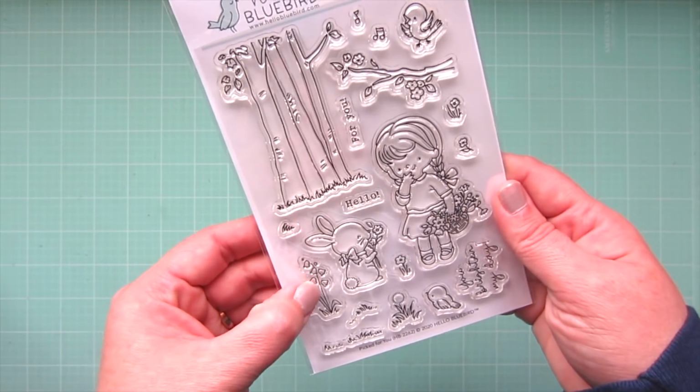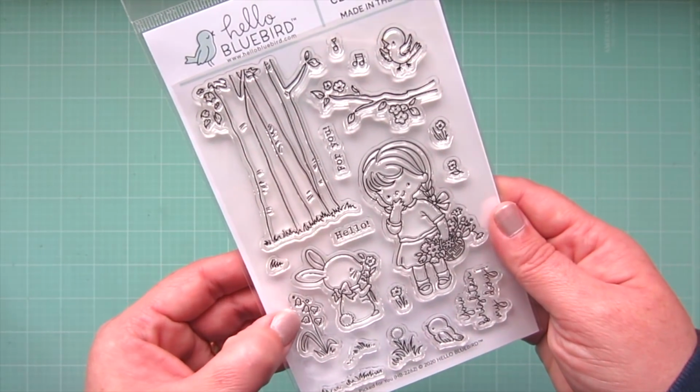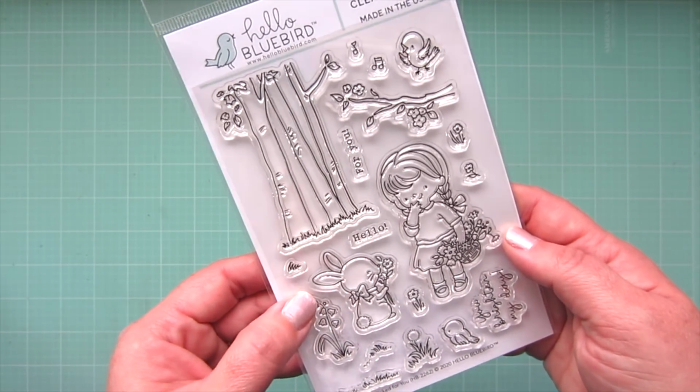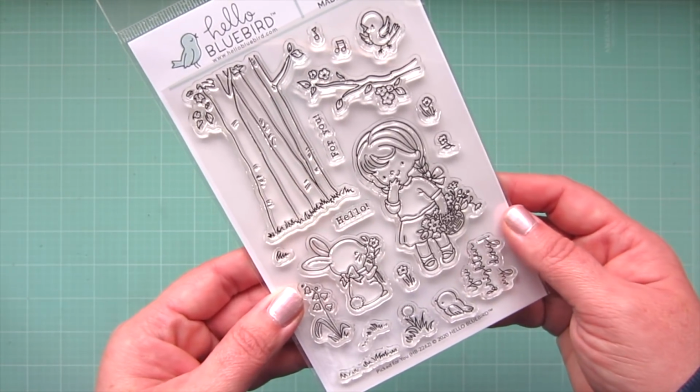Sweet little bluebells or whatever kind of flowers you want to make those. There are several different flowers that look like those. It could be lily of the valley, different things, and I just think this set is as sweet as can be.